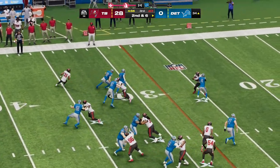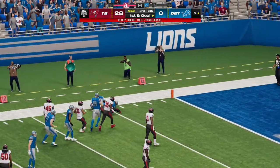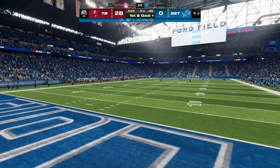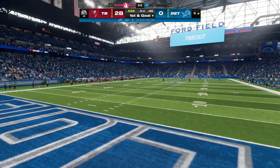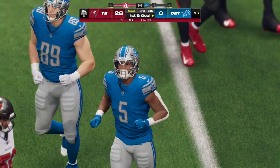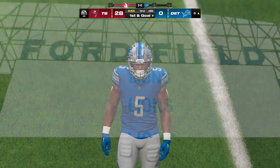Back to Montgomery on second down, and down he goes, taking it inside the 10, just shy of the 5 at the 6. And hold on here, because on that last run, it looks like we have a player who was shaken up. While they come out and take a look at him, we will step aside for just a moment.